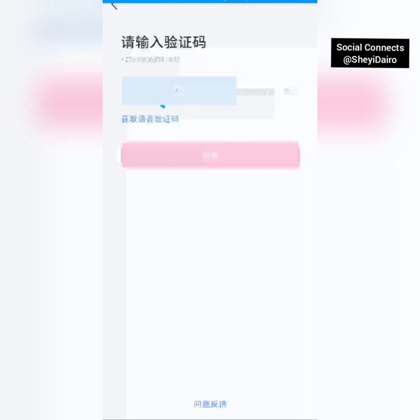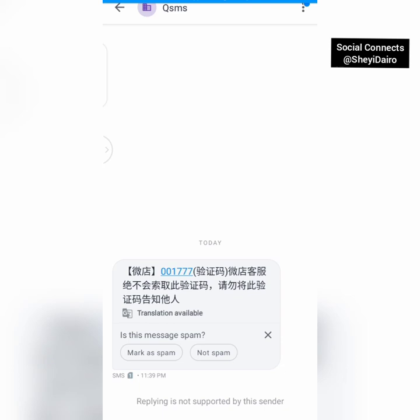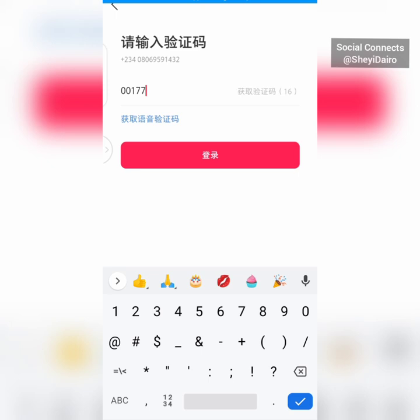So this is the countdown. Please enter verification code. Look at the countdown here now. Okay, let me quickly check. The code is here. That is 001777. Then I'll click this red button.